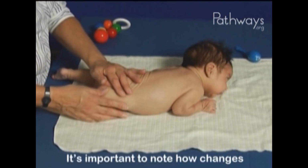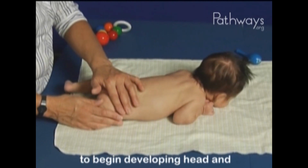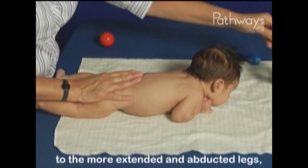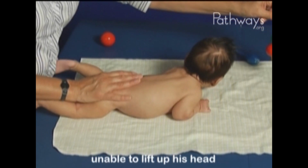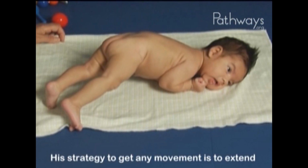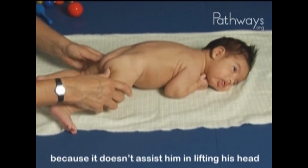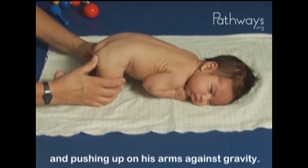It's important to note how changes in the leg position allow the infant to begin developing head and trunk control in the prone position. If Owen does not independently progress to the more extended and abducted legs, he'll be stuck in this position, unable to lift up his head and push up on his arms. His strategy to get any movement is to extend and push up on his legs, which is a non-productive strategy because it doesn't assist him in lifting his head and pushing up on his arms against gravity.